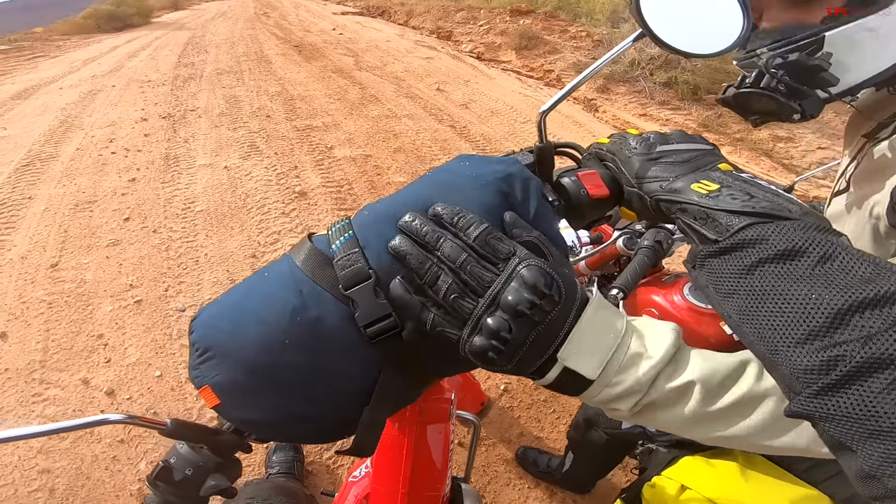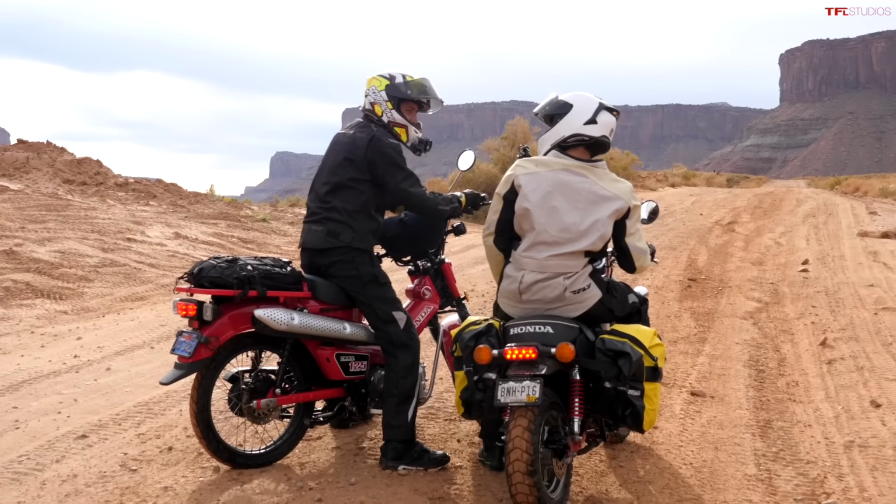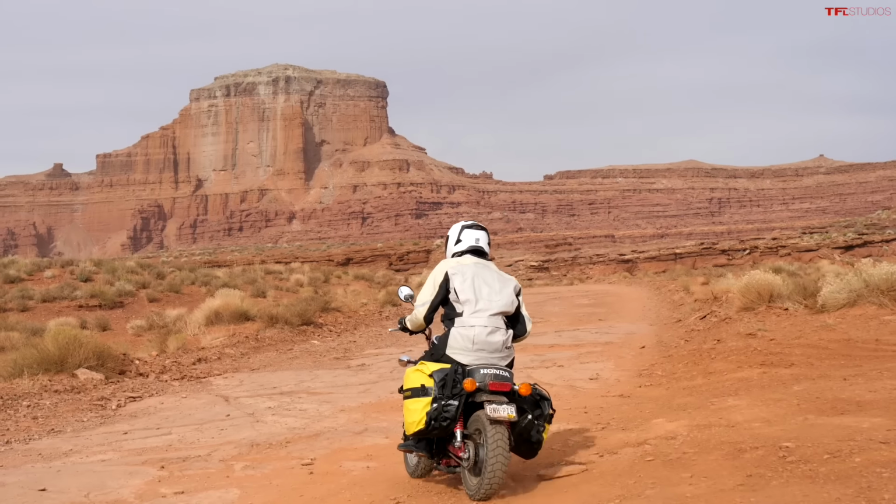Also, it looks like your camp blanket is taking on water. It's heated. It's all right. It'll warm up and dry right off.